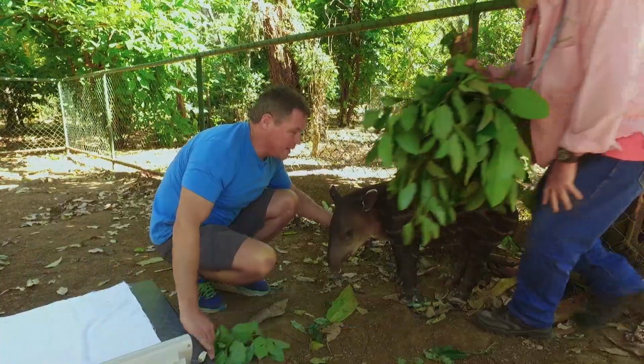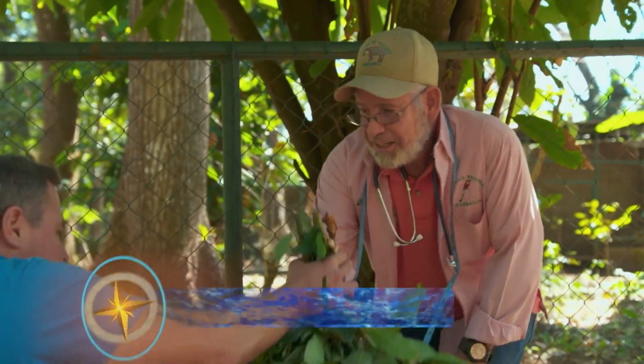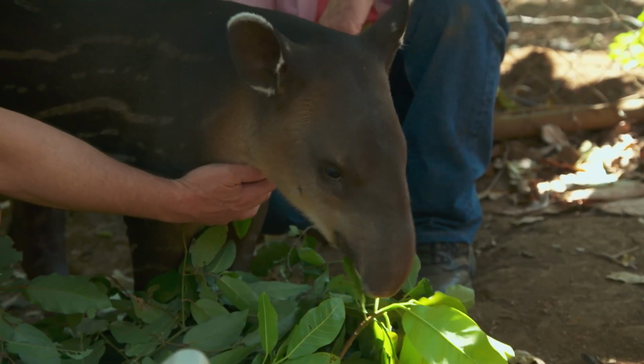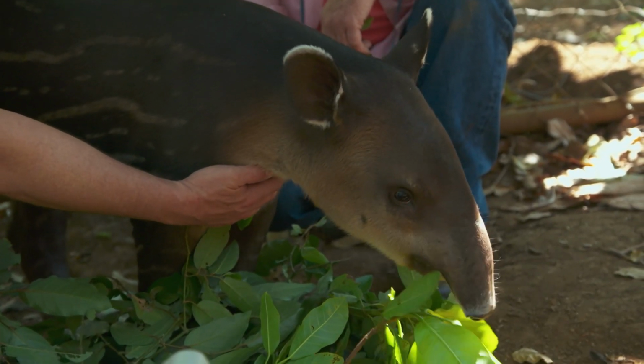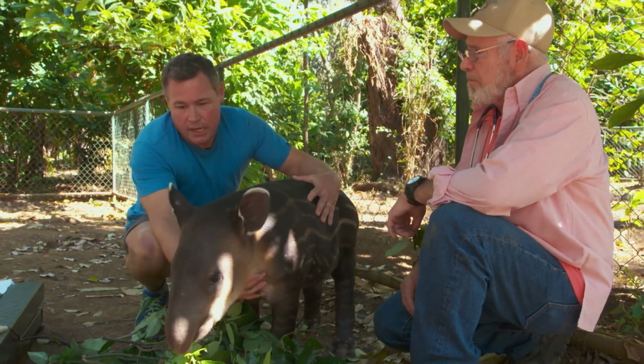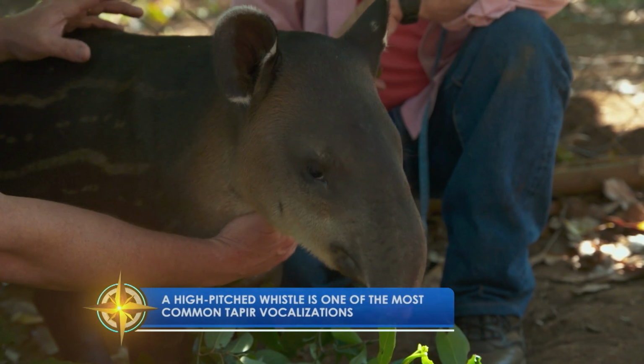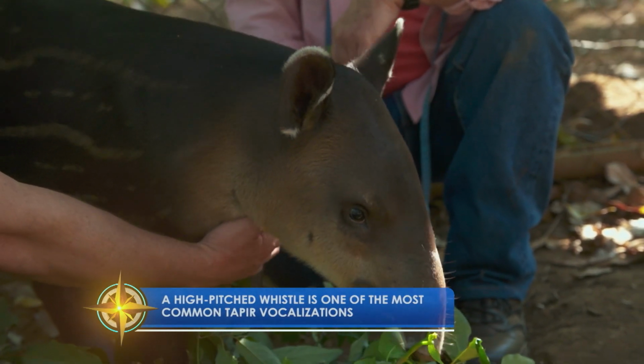Hola, Eduardo, ¿cómo estás? Hola, ¿cómo está, Jeff? Bien, gracias. So this is Eduardo, the director of this tapir reproduction program. Now today, tapirs are in serious trouble. There's only about 800 tapirs left in Nicaragua, so that's why this program is so important. Here they have sanctuary and a concerted, very focused effort trying to save them.